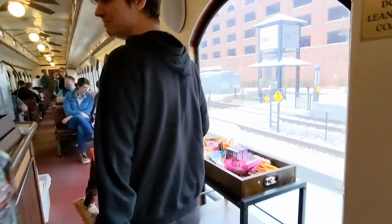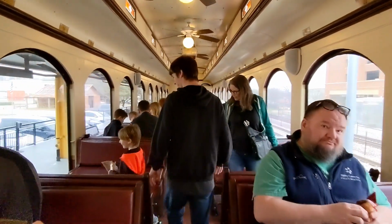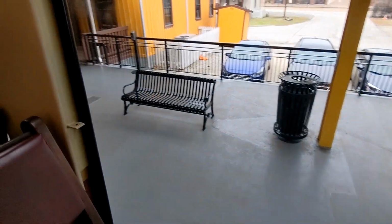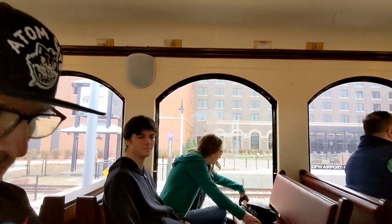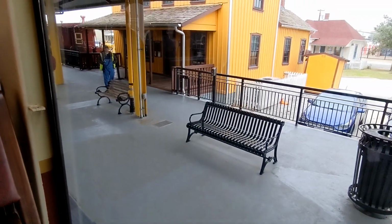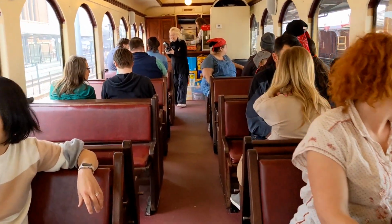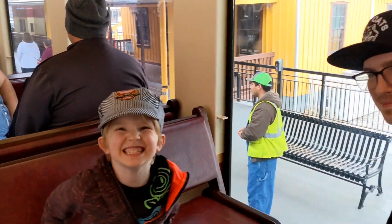Going in there. Smell popcorn. We can take both of these sides. Which side do you want to sit? Okay, you should take one of those. Wow, the windows are really neat. Seatbelts on trains. There's ceiling fans. They have ceiling fans, but no seatbelts.